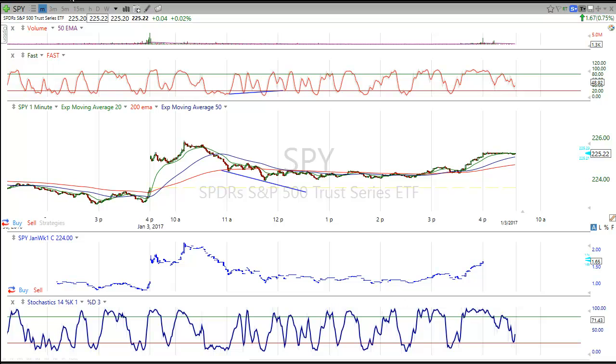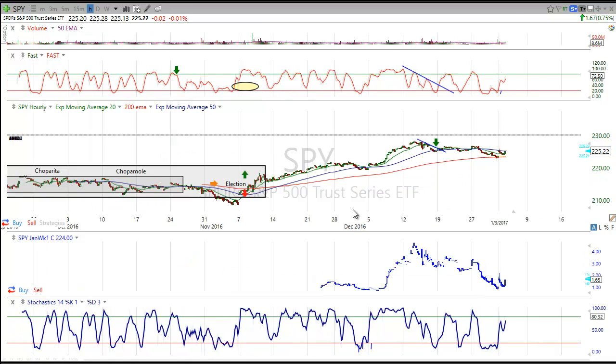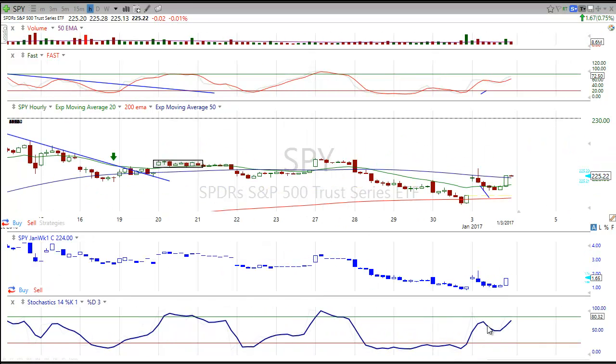The setups here, again, we still like that hourly, so I'm still going back to my hourly. We still have that momentum. It was nice. We sold it. We got gapped up. It drifted all the way back. We got back in towards the end of the day. And again, we're going to continue to look for this to push higher.